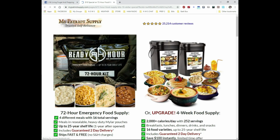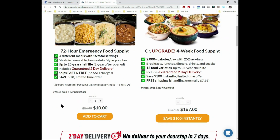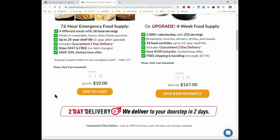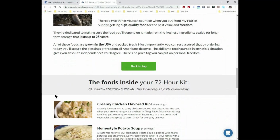Alright, now that they got two different ones here, this is a 4-week supply and this is a 72-hour one. Now it says here 4 different meals, 16 total servings. Okay, 25-year shelf life, you can read all that. $10 free shipping and handling. They do charge you tax. It came to $10.70. 2-day delivery, which it did. Okay, but if you go down, let's see, is it on this? Here we go.